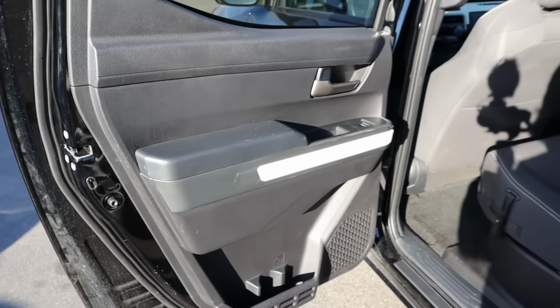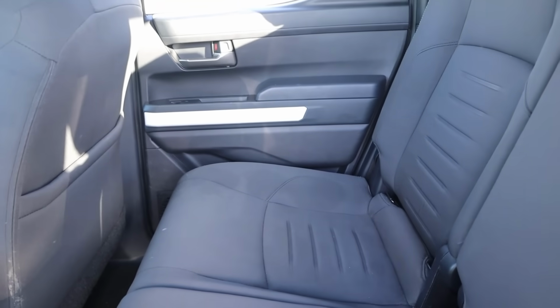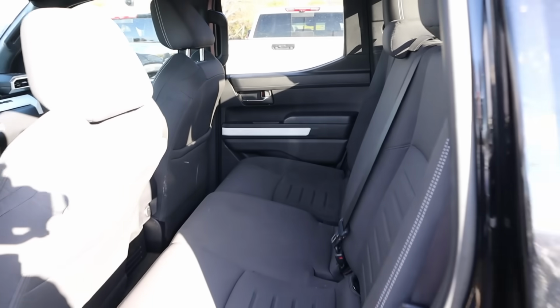And then this leads us inside. The back passenger area is going to be the area with the least amount of wear. I think this is interesting with the white, but it's still worth looking at with the seats. These still pretty much look like brand new. Yeah, it's a nice setup.